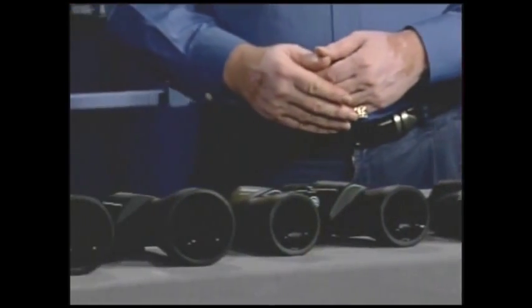So Ken, we've got quite a range of binoculars here on the table. Why do we have so many? Well, most of these binoculars on the table are my personal binoculars, and we have a variety because they cover both the wide field of view, low power, and the high power, narrower field of view.